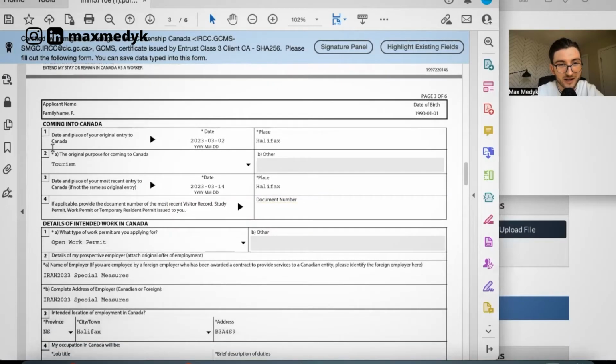And now, coming to Canada, this section, I want to pay your attention to this. So, date and place of your original entry. This is the first time ever that you entered Canada in your life. So if you did it, let's say 5 years ago, you're gonna put that date and place. But now it's a date and place of your most recent entry. So for this one, let's say that you just came to Canada last week, you're going to include that date here and the place of entry, which is the airport.